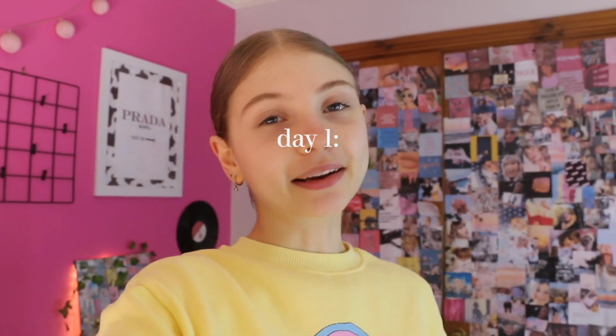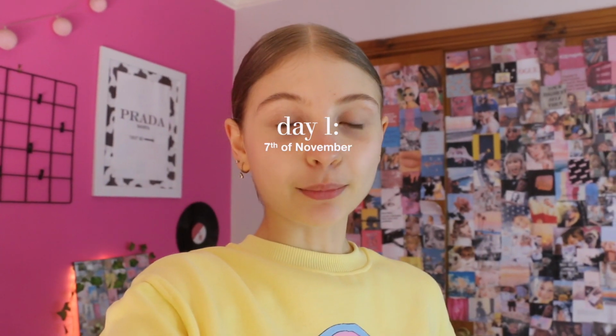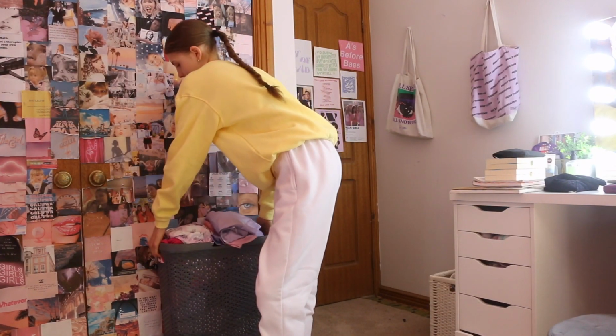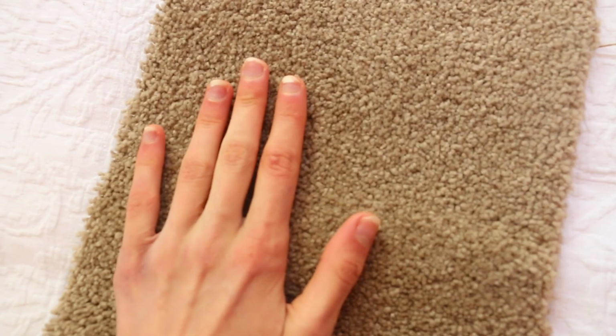Today is Monday, it is around 10 a.m. at the moment, and I'm just about to move all my clothes from my Alex drawers into a basket so I can start moving them out of my room. The carpet guy is actually coming at 1 o'clock today to measure my carpet and get a sample so that he can prepare it and then put all new carpet on the floor, which I'm so excited for. It's gonna smell so great.